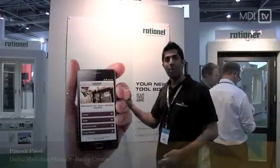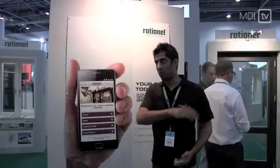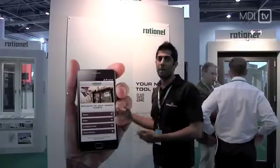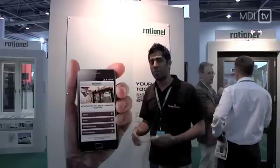On the Rationale stand, they produce windows and doors. We found this wonderful poster right on the walkway. We've had a scan of the QR code. It's a great way of getting people onto your stand and then visiting your website.